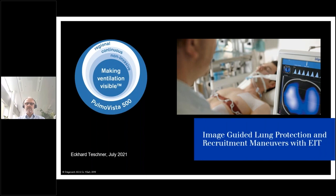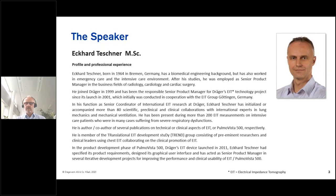The subject of today is image-guided lung protection and also assessment of recruitment maneuvers with electrical impedance tomography. Margarita already did the brief introduction, so just a little bit more about my person. I've been involved in EIT research for more than 20 years already.